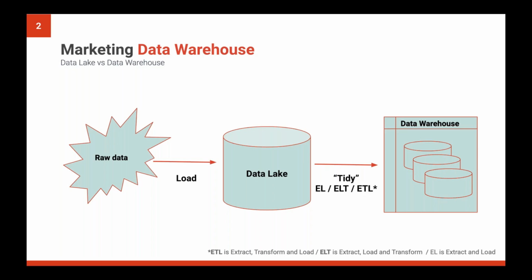ELT, or EL. You will certainly hear these terms somewhere, so you know, ETL is when you extract your data from the data lake, you transform it if needed, and you load it to the data warehouse. Imagine that you have plenty of CRM data in your data lake, and you say, hey, in my marketing data warehouse, I only need like 5 fields.